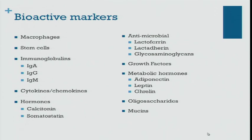So there's macrophages, stem cells, immunoglobulins. The most prominent one is IgA, a secretory one. This helps support the microflora of the GI tract, as well as being protective against the pathogens that are in the mom's environment. And you've got cytokines and chemokines that help with inflammation and infection, and hormones, calcitonin and somatostatin. These are growth-regulating hormones. You've got antimicrobial factors, growth factors. There are multiple growth factors, including VEGF, neuronal growth factor, insulin-like growth factor. You've got these metabolic hormones, adiponectin, leptin, ghrelin. They believe these help regulate body composition, appetite, and help with obesity.